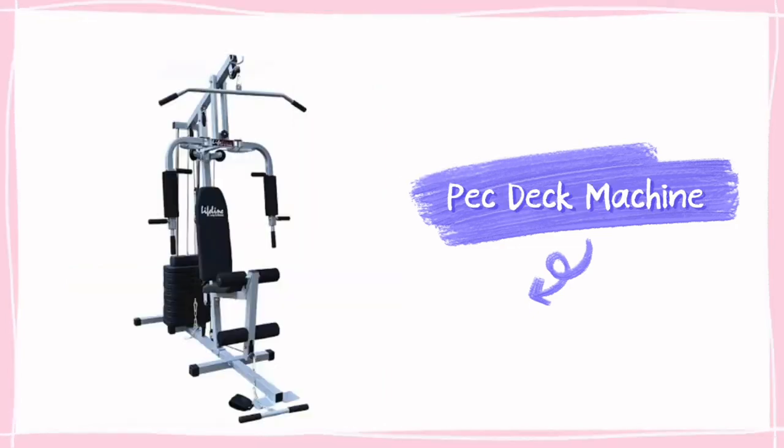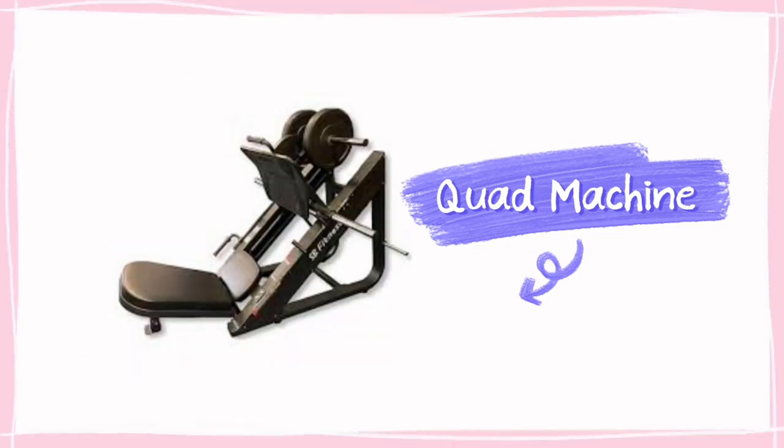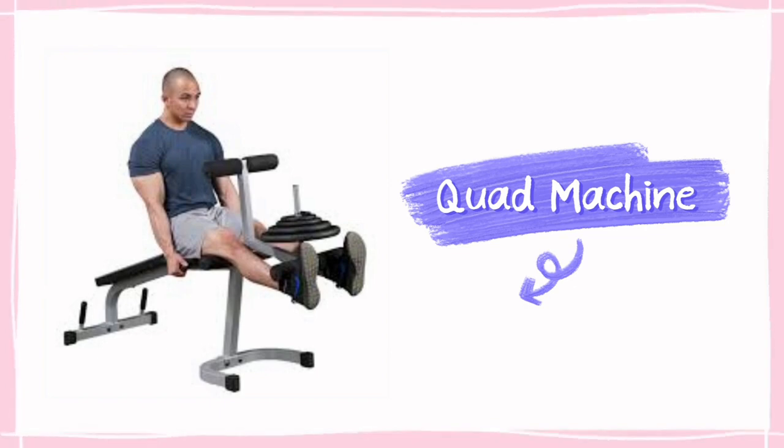Pec deck machine. Isolates and strengthens the chest muscles. Quad machine. Targets the quadriceps, providing isolation exercises for the thigh muscles.